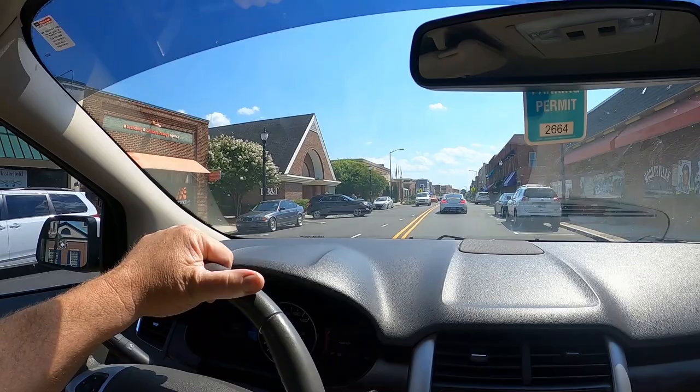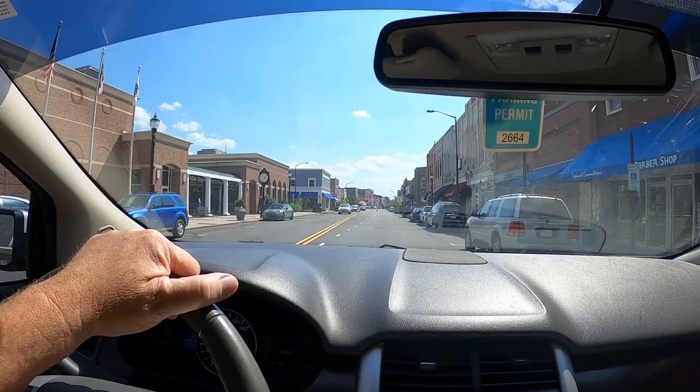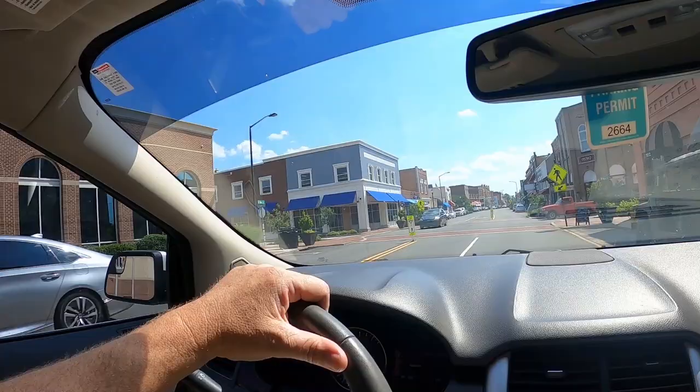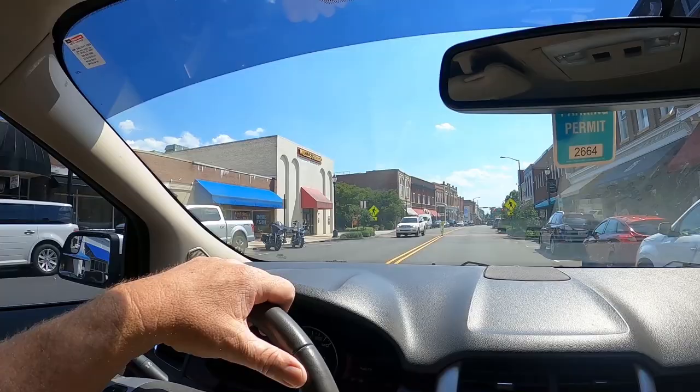And it is a small town. It is a really nice town. But it is small. And there is a lot of barns, and there are a lot of hills. But this is the town. This is Mooresville right here.